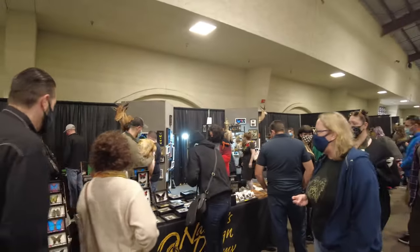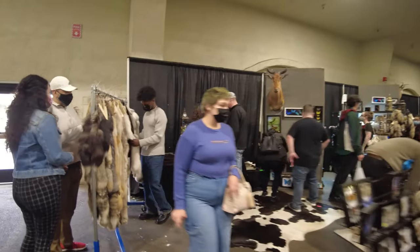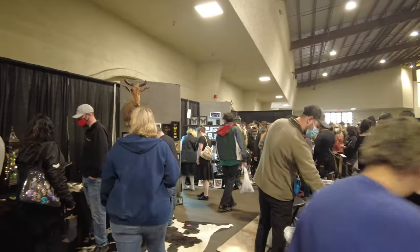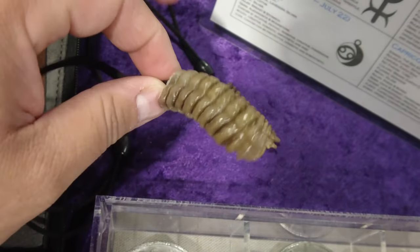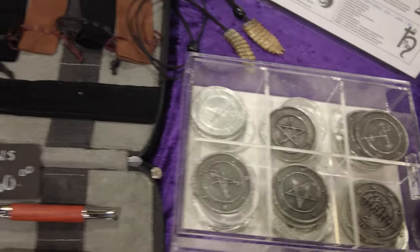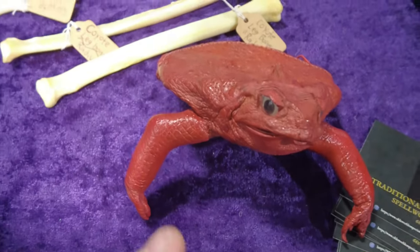Large booth here tends to be very popular. I've been noticing they have a lot of taxidermy, a lot of mounted animals, pelts for sale. Just been popping all day that I've been here so far. Pretty cool, a rattlesnake necklace. Need a little coin purse made of a natural toad? Right there.